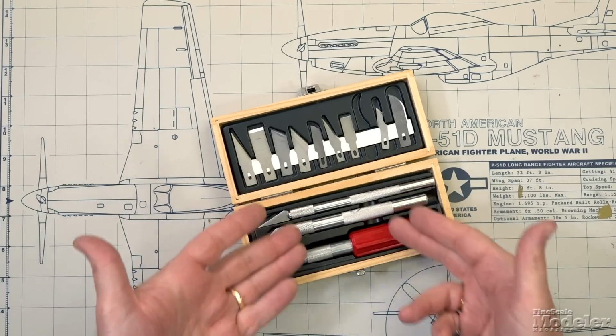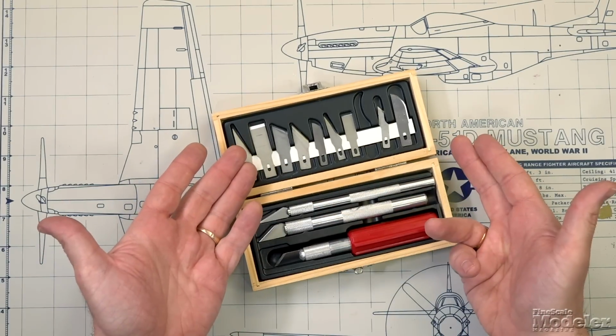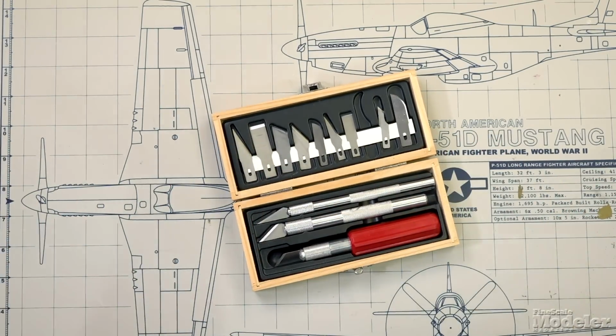So how many of us have received gift sets or gone online or out to the hobby shop and bought a set of hobby knives for ourselves? Comes with three handles, has a variety of blades in it. I'm willing to bet that the majority of us have something like this at the workbench.